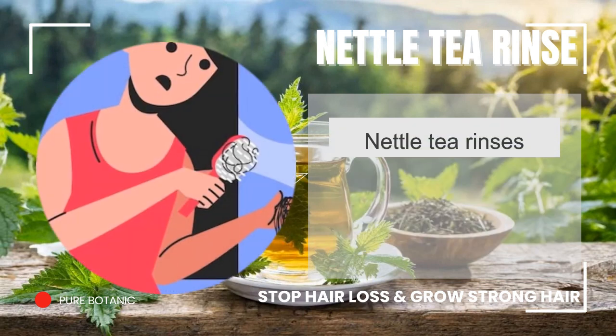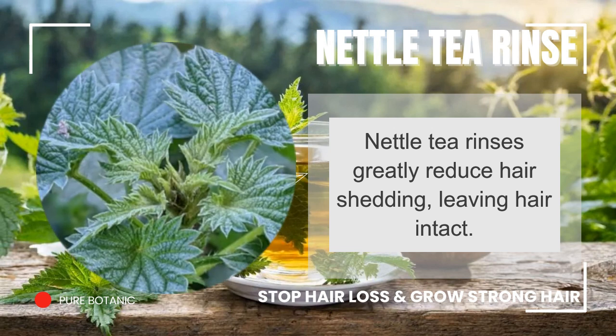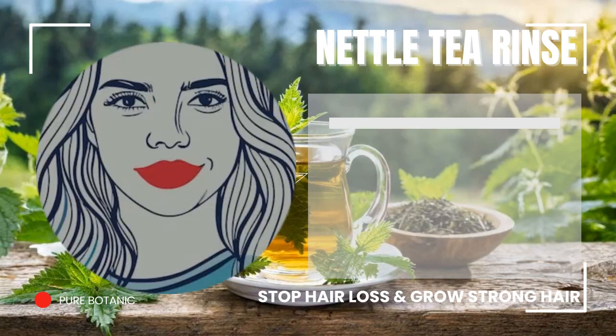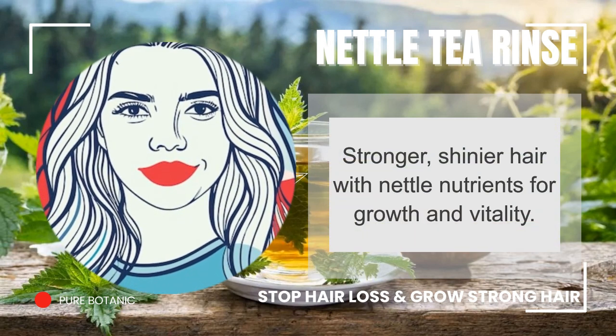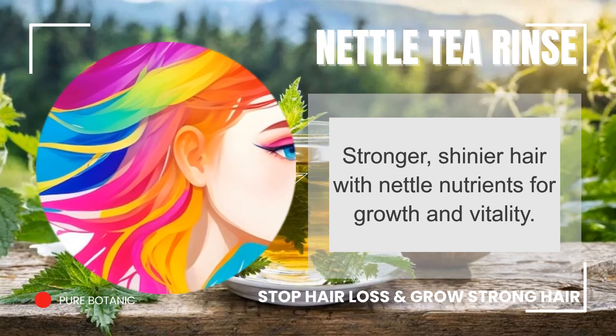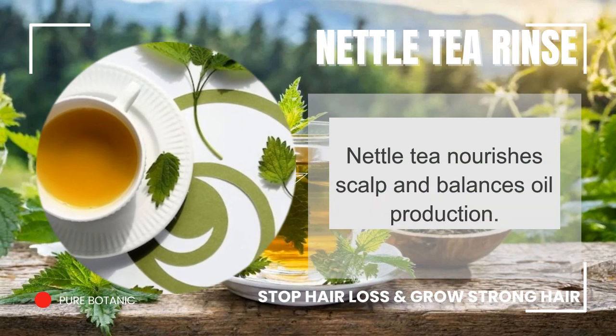After adding nettle tea rinses to our routines, many noticed a dramatic drop in hair shedding. Imagine running fingers through hair without leaving a trail. Our hair didn't just feel stronger, it looked shinier and more vibrant. Those nettle nutrients nourish your scalp, boosting blood circulation and stimulating growth. It's like giving your scalp a nourishing drink packed with goodness.